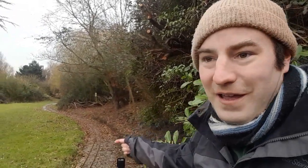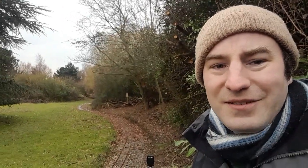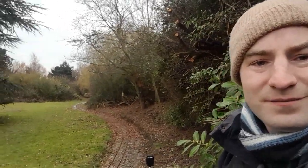It's a shame they're not running any steam, because I think if they were, here would be a great place to see a steam engine working up the hill, around the corner, and then back down again. So what I'm going to do, I'm going to wait here, and we'll watch the trains go past.